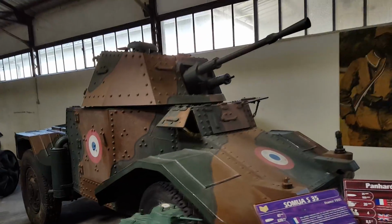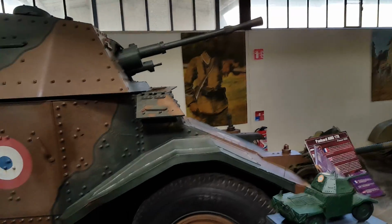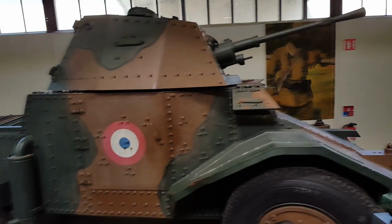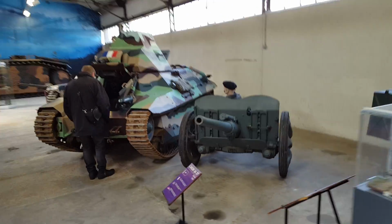Another automitrailleuse. So the cavalry, there's like the American armor. They weren't allowed to have tanks. So if it had tracks or if it had wheels, it was an AMR, AMC, what have you.